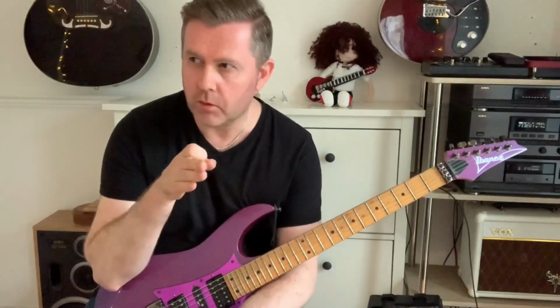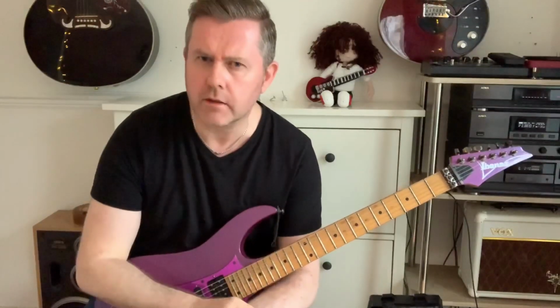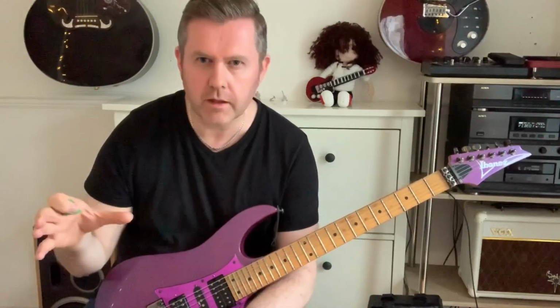Interesting thing with Ibanez, I bought this guitar around about 1992. I would have been 20 years old, and it was just as Nirvana was starting to come out. So these style of guitars were suddenly almost overnight out of date. Everybody was using Fender Jaguars and them kind of guitars to be like Kurt Cobain.